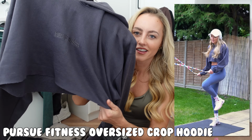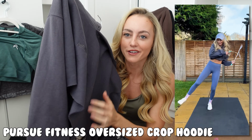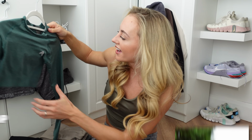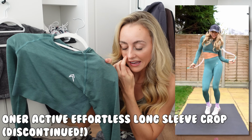This is a hoodie that, to be honest, has gone a bit bobbly and it's really not in a great way, but loads of you ask about it, and I wear it quite a lot. It's a Pursue Fitness one. It's perfectly loose. It just hangs in the right way. Then I have Honor Active. This goes with the green leggings I've got.